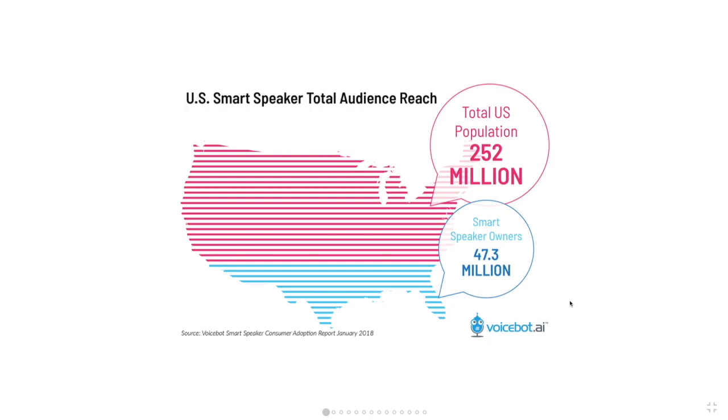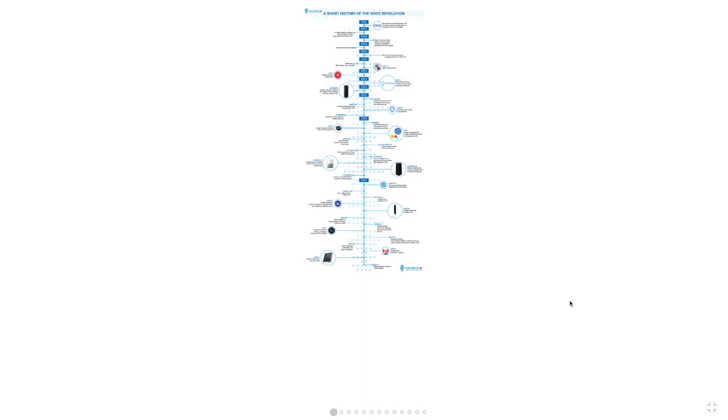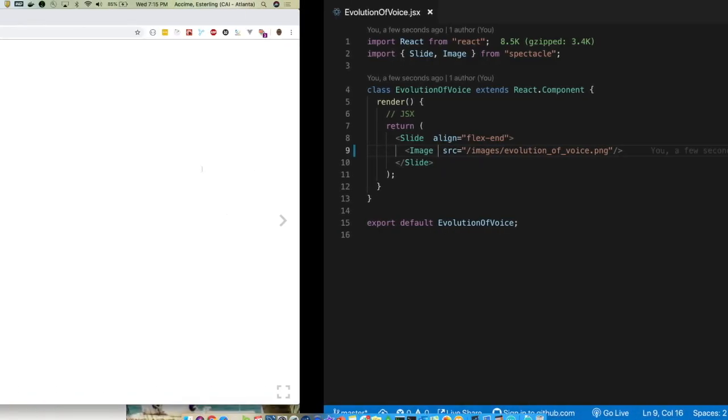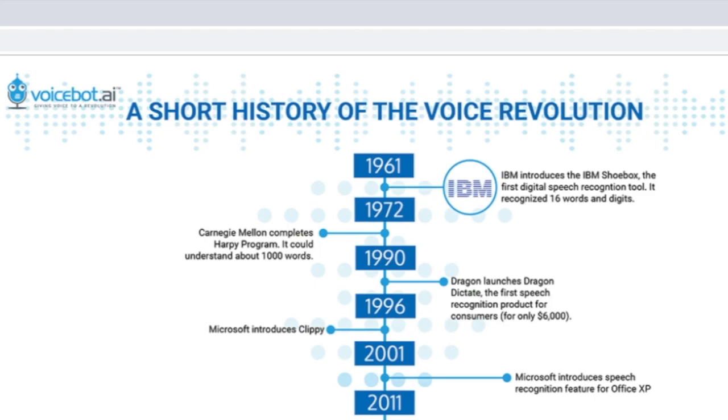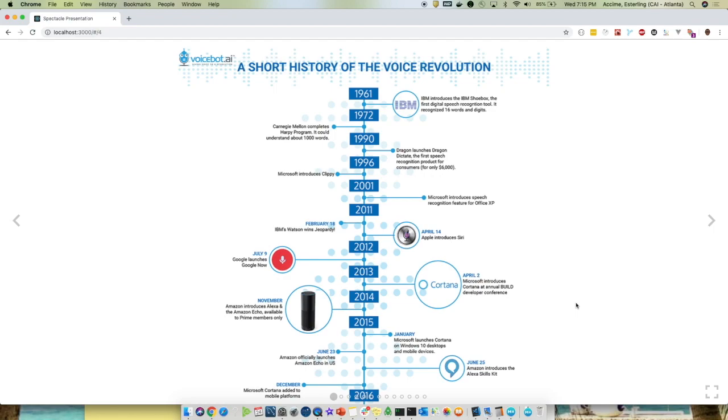But if we take a look at the evolution, let's remove the height. You've got to hit it all up. There you go, cool. We'll stay with that for now. If you take a look at this, in 1961, the first device that we had was something built for IBM, which only supported 16 words. The second device kept going further until we have Alexa in around 2014 and 2015.